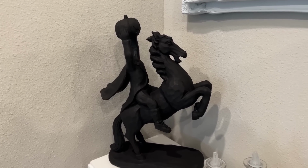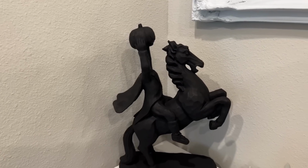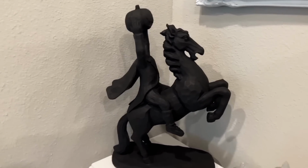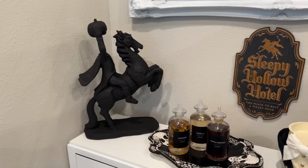and try and sell them at $100, and that's just crazy. So we are a lucky little household to finally have one of my holy grail pieces, and he is the star of the coffee bar.